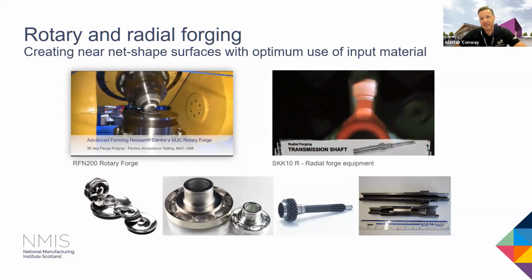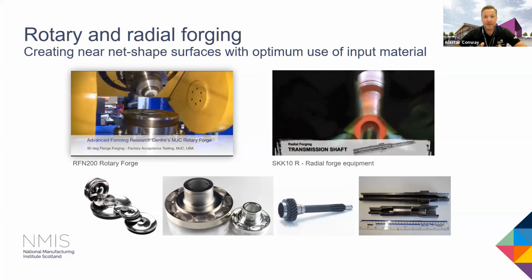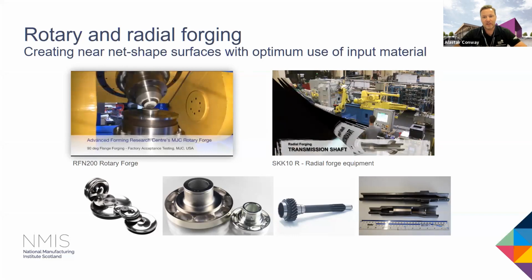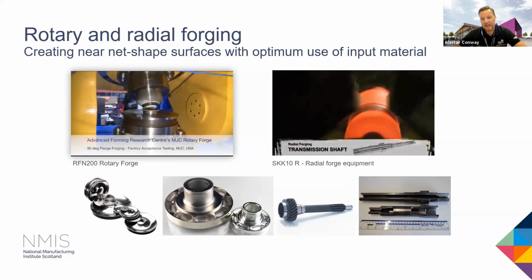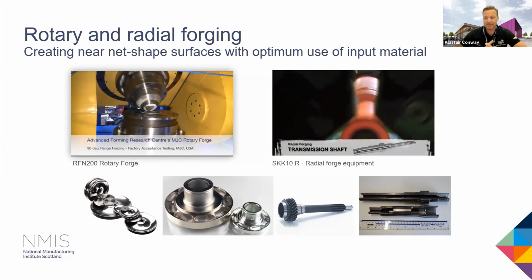On the right-hand side, we have our latest bit of kit that we've brought in for incremental forming, which is a radial forging equipment. Many of you may be familiar with this process. We've been developing the process modeling around this and also understanding the materials evolution for these processes. You can do it in a hot or cold condition. And as you can see, some of the applications that we have there are transmission shafts and other shaft components with internal diameter changes and also external features that we want to put in.